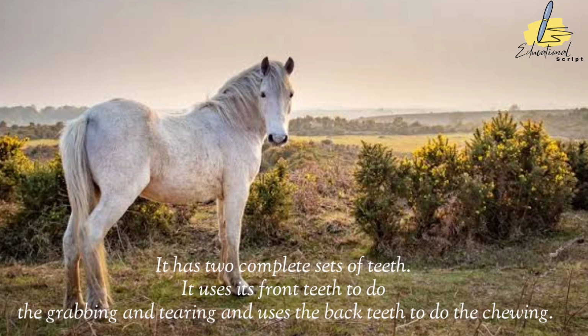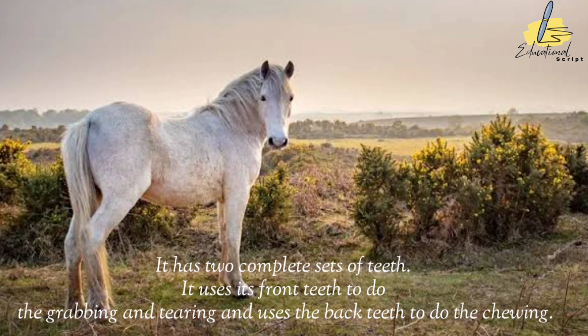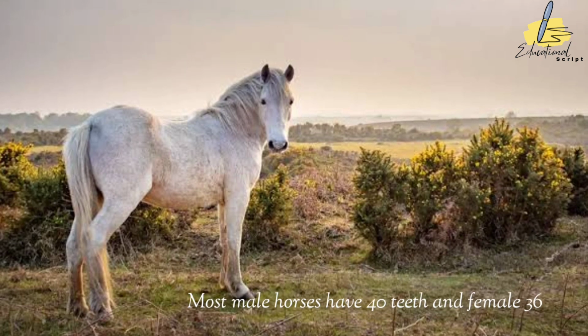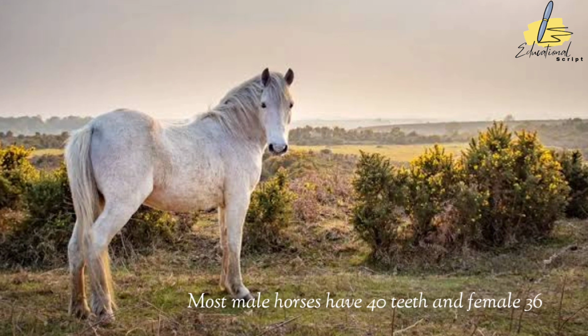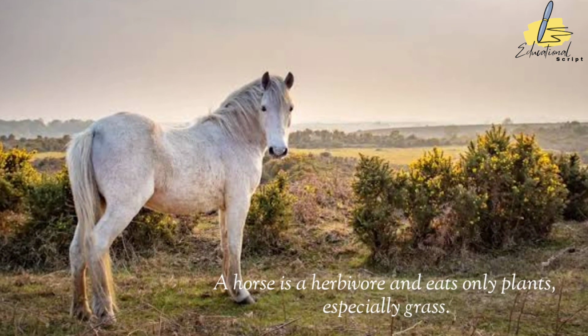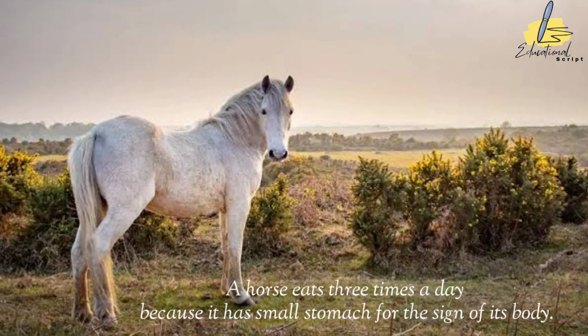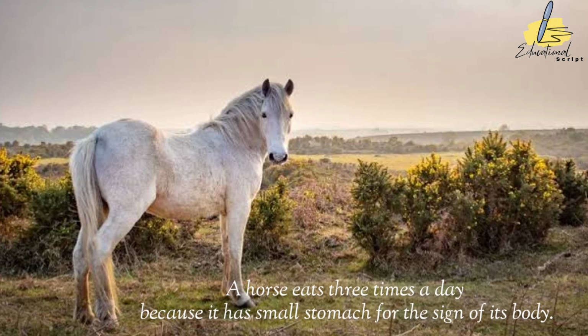It uses its front teeth to do the grabbing and tearing and uses the back teeth to do the chewing. Most male horses have 40 teeth and the female 36. A horse is a herbivore and eats only plants, especially grass. A horse eats 3 times a day because it has a small stomach for the size of its body.